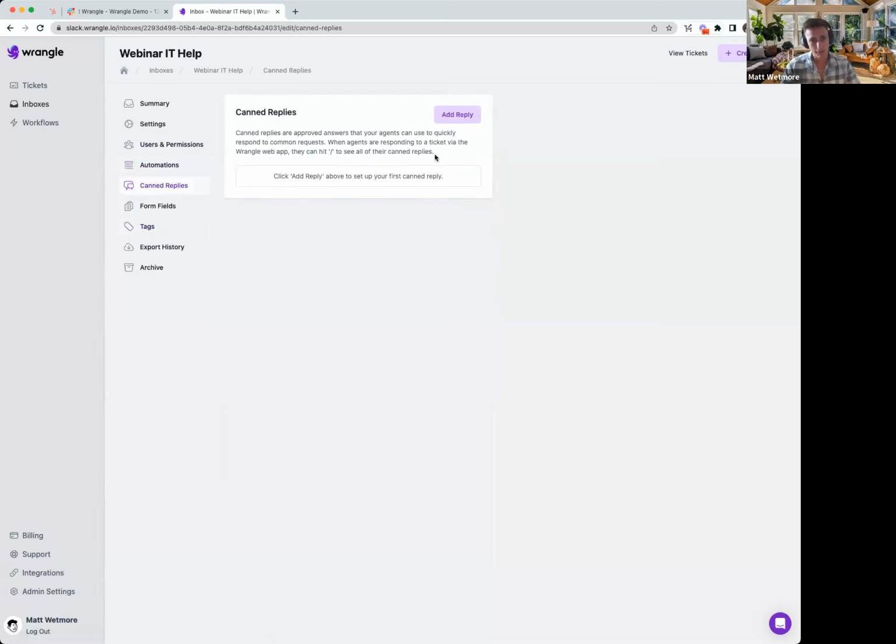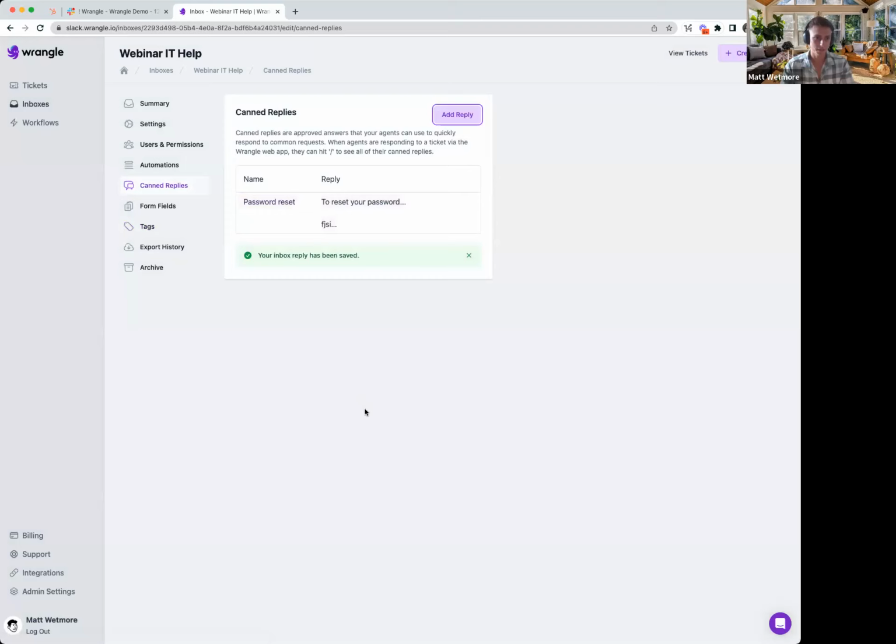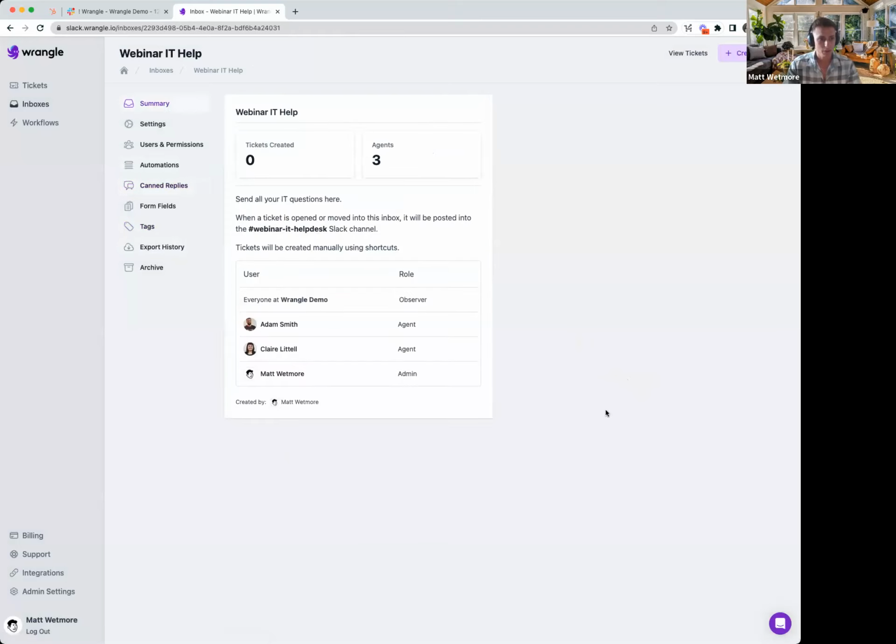We also have a canned reply feature as well, where you can say password reset, and I could say, to reset your password, do all of these things. That way I can have a really quick reply to this here in the web app. So that is creating a ticket inbox from scratch.